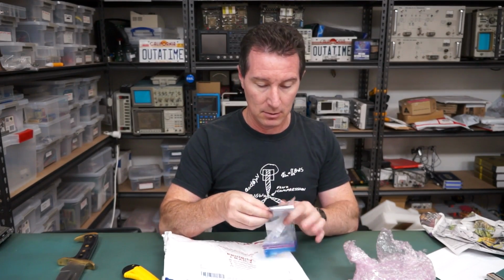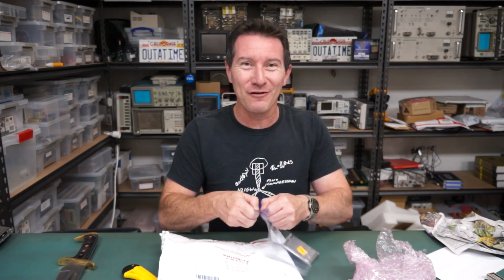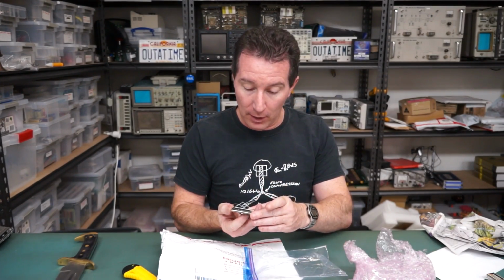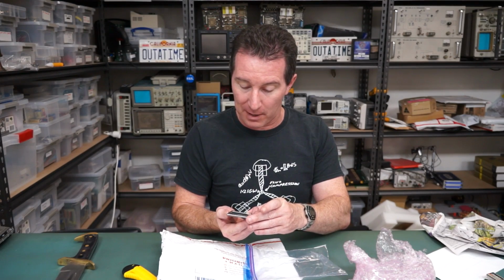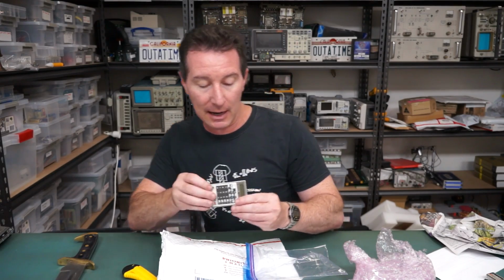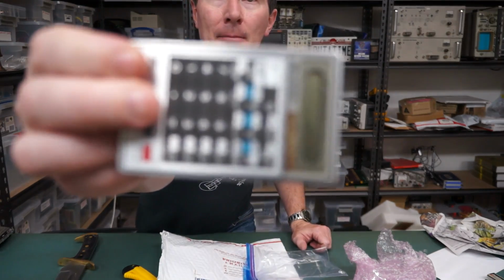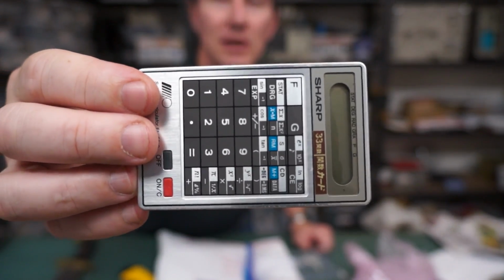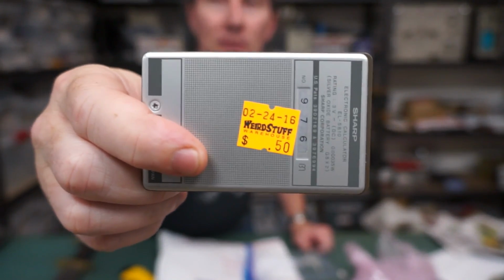Oh dear. Little 4-banger. 4-banger alert. Oh no, hang on. No, it's a bit more than the 4-banger. It's a tiny, sharp, scientific credit card pocket calculator. Not quite slip into your wallet, but geez, not far off. Whopping 50 cents worth. Beauty.